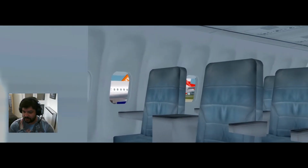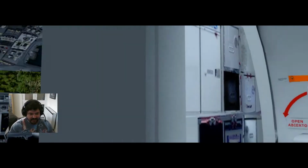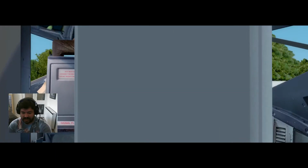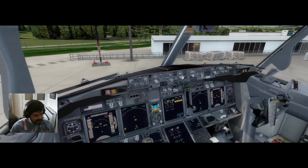Look at that. So, any passengers already on board? No, not yet, because the captain goes on first. And here is the crew. So let's get in. And here we are. There we go. Look at that, seamless.